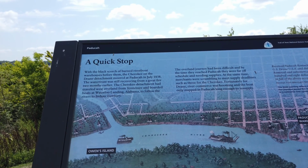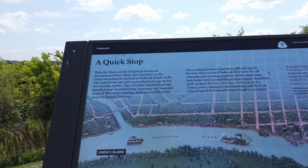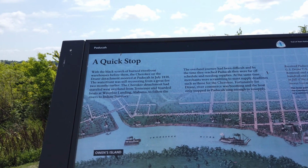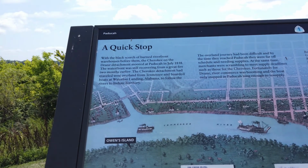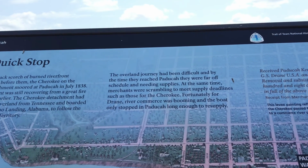And this Cherokee detachment had traveled west overland from Tennessee and boarded boats at Waterloo Landing, Alabama, to follow the rivers to Indian Territory. And so I'm going to go over the rest of this, and you can pause and read.